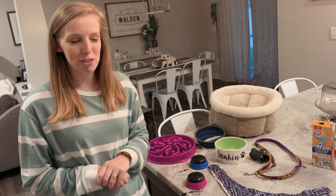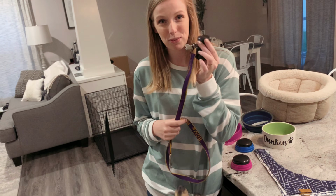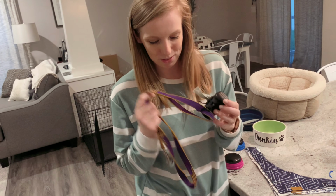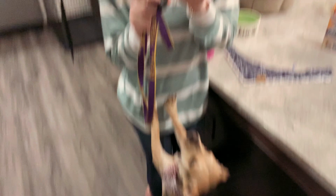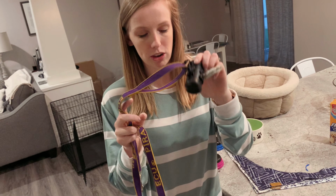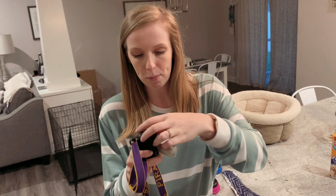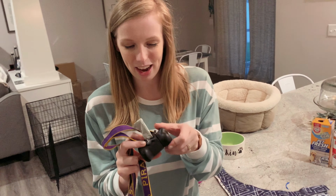And last but not least, this is one of my favorite things to use when we take Duncan and Paisley on a walk. Duncan thinks that this means he's going on a walk. So this is a doggy bag holder. It has a little carabiner and it attaches right to your dog's leash. You can screw the top off and replace it with different little dog bag rings. It's perfect, so you don't have to carry around grocery bags or anything like that.